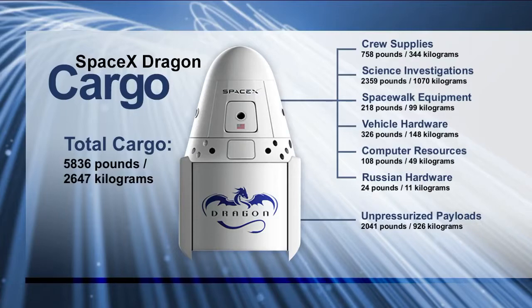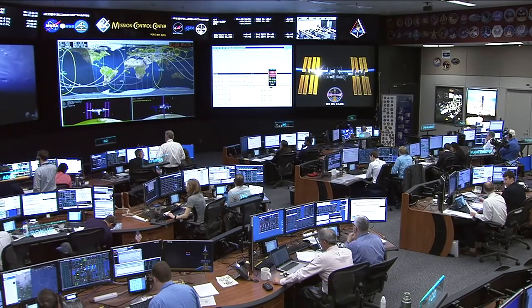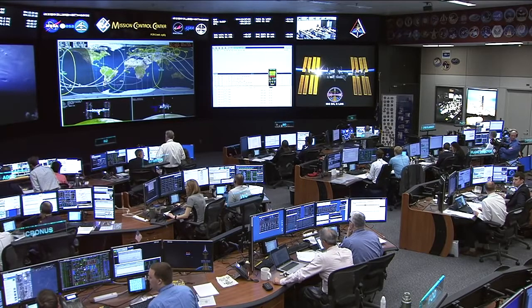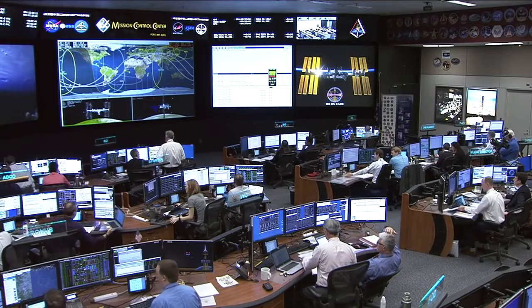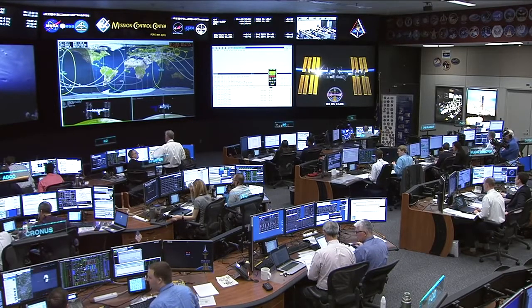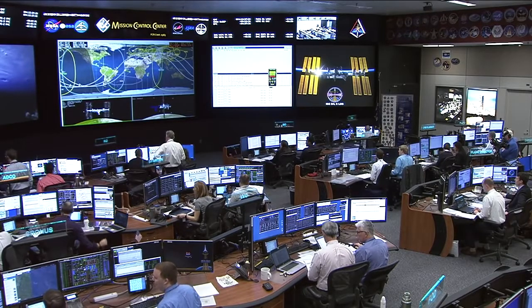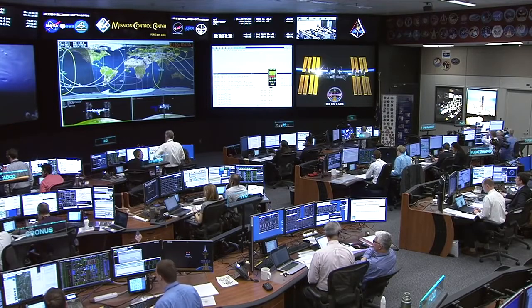Russian crew members. And then again, in the trunk, over 2,000 pounds of payloads, 2 different payloads that are going to be attached to the outside of the International Space Station, totaling everything up 5,836 pounds. Right now, though, we're in an LOS, a loss of signal. We'll get that back shortly.